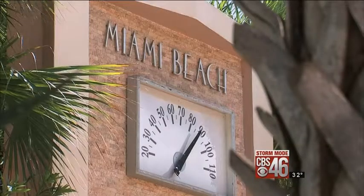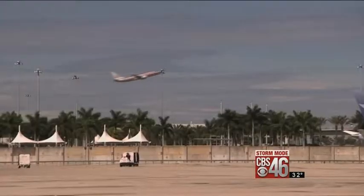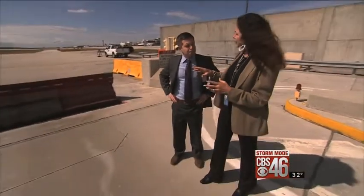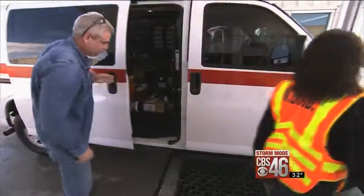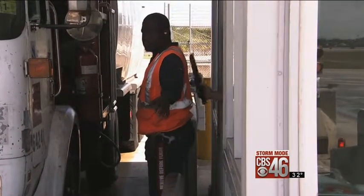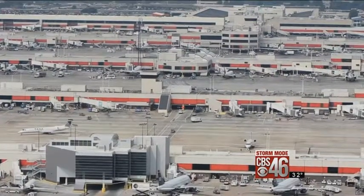Miami, known for heat, and now putting the heat on those working at the airport. Miami International gave CBS 46 News rare access to the inner workings of a security program few airports use, one that includes rigorous screening of employees and contractors. Something we found Atlanta doesn't do. If I was a security director at Atlanta Airport, I don't know how I would sleep.